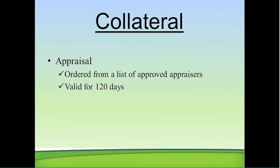So for that very reason, we want to make sure that there's no conflict of interest, and the appraisals are ordered through an appraisal management company. These are valid for 120 days, and we have a list of approved appraisers. So you will not be able to choose your appraiser.